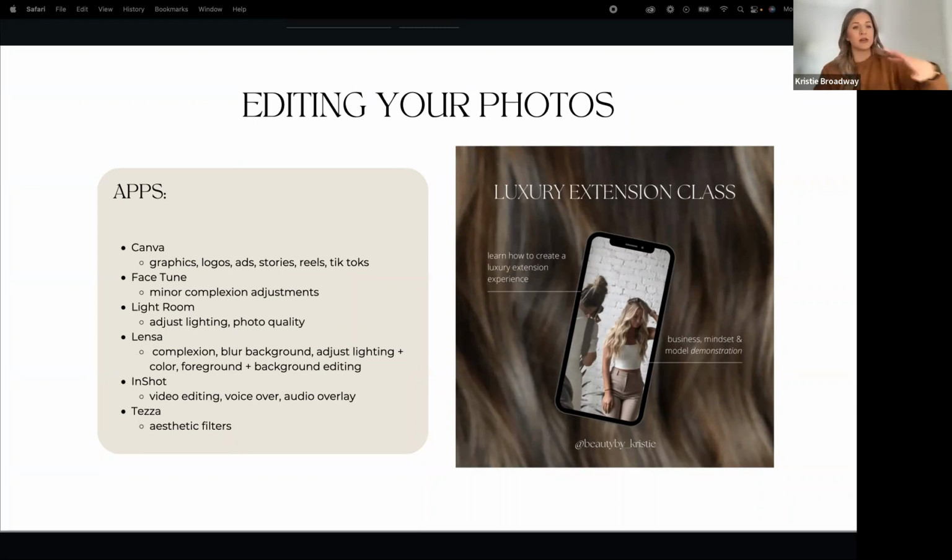Another app that I have recently discovered and really love, because in my opinion it combines Facetune and Lightroom together, is called Lensa. With this you can make adjustments to complexion, you can blur the background, and you can adjust lighting and color. What I really liked about this one is that you can set your adjustments separately for the foreground and the background. The foreground is your subject, like the person you're taking a picture of, and you can adjust those settings on their own. And then you can set the background, like your blurred background, on its own. So if you wanted to deepen the background and then brighten up the subject, you can individually change those settings for both.